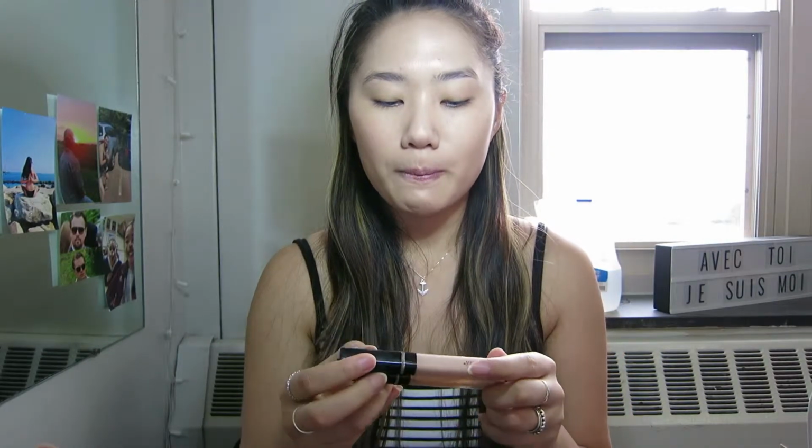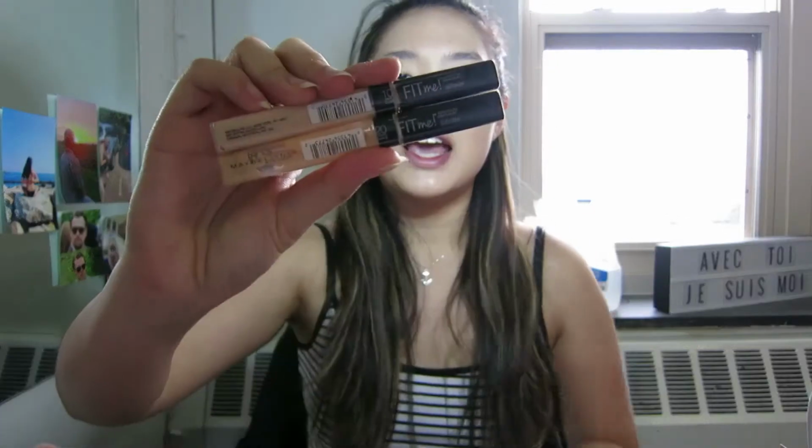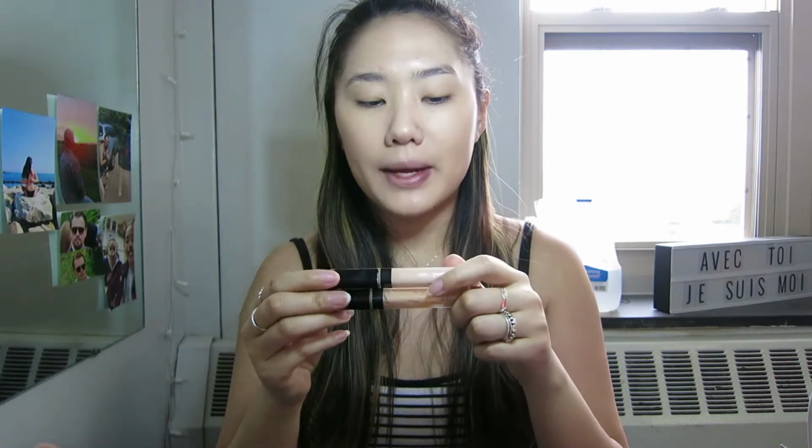And I have been so loyal, I guess, to the Maybelline Fit Me Concealers, and I typically use 20, which is sand, but I have been using 10 fair underneath my eyes just to lighten that up.